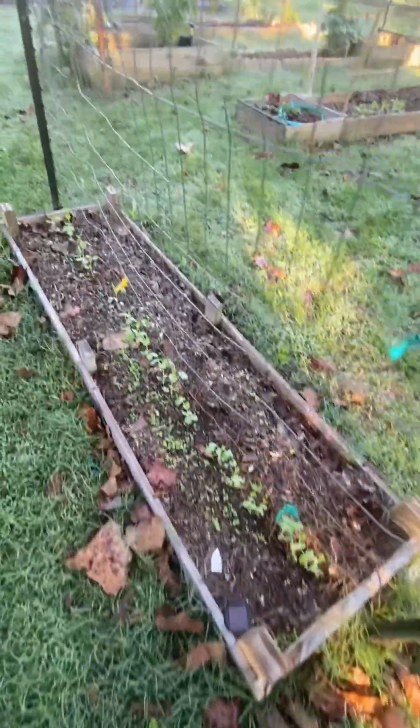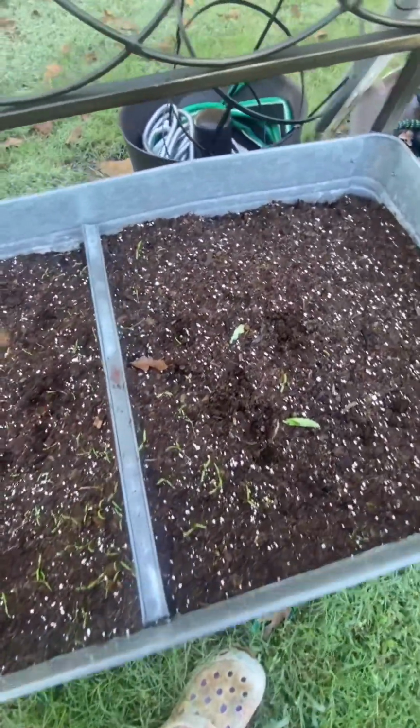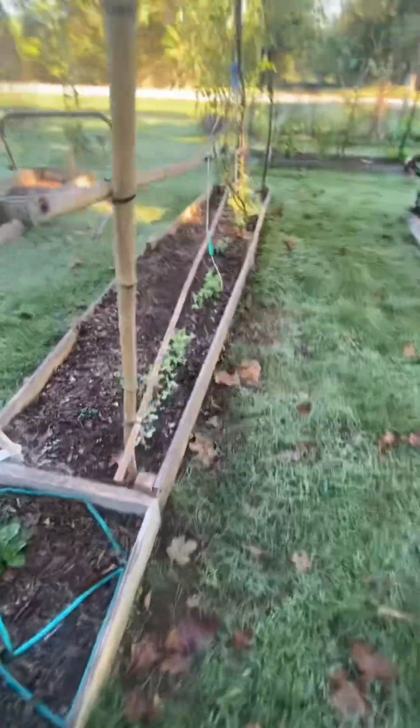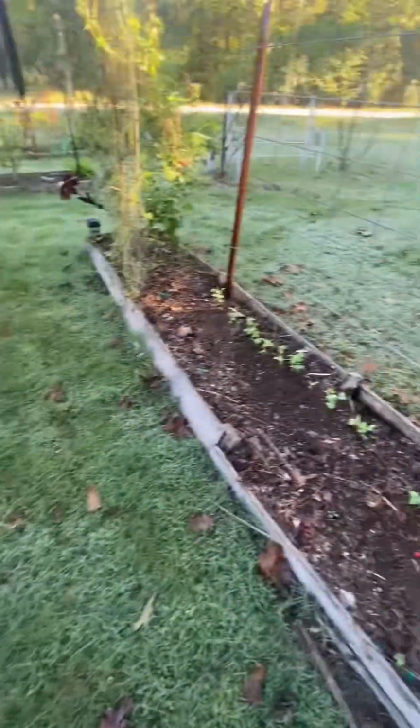The peas are all looking great. We have a ton more carrots sprouted up. The ants didn't completely move all of my carrot seeds, so that's good. We have a lot of sweet peas still yet sprouting up.